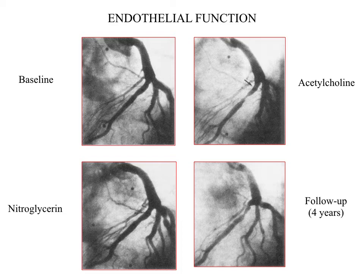This patient had endothelial dysfunction, focally worse beyond this branch point here, so he had a tight vasospasm. So he was then treated with intracoronary nitroglycerin, which is an endothelium-independent vasodilator. The nitroglycerin is converted to nitric oxide, providing exogenous nitric oxide to cause vasodilatation. They brought the man back 4 years later, repeated his heart cath, not because he was doing poorly, but because he was part of a research protocol.